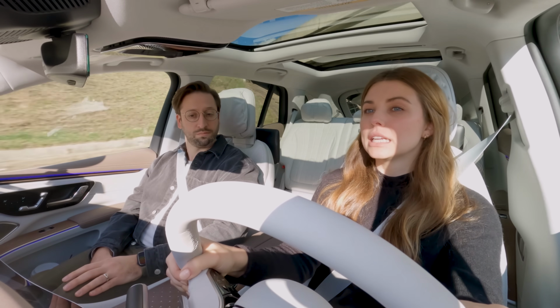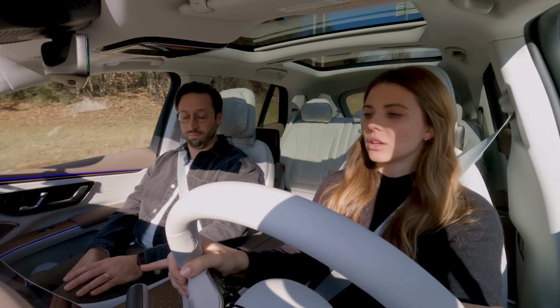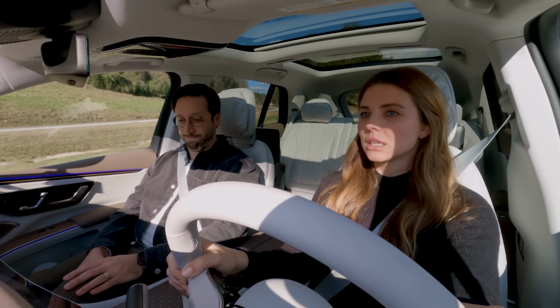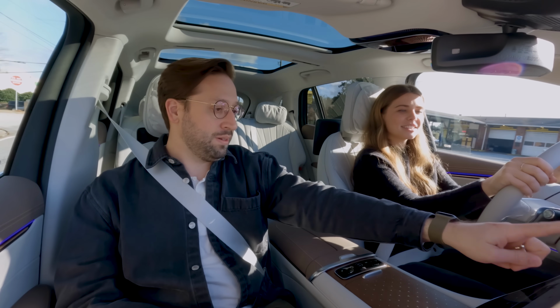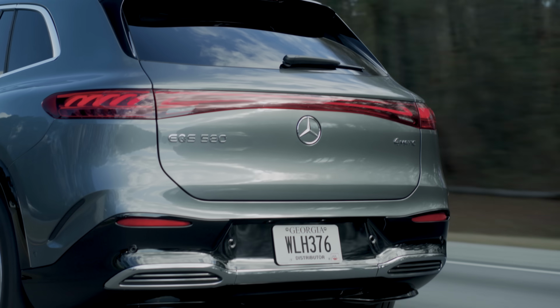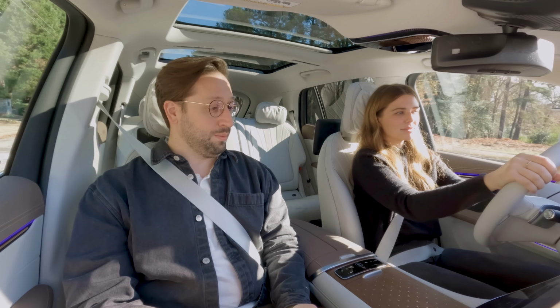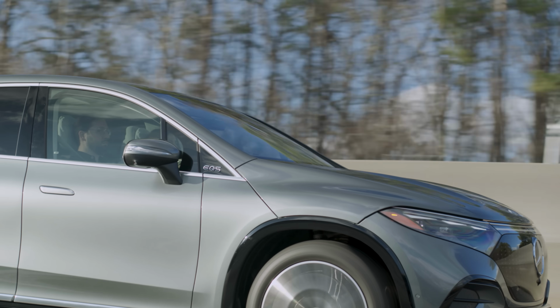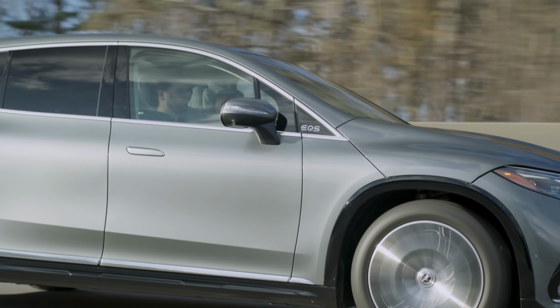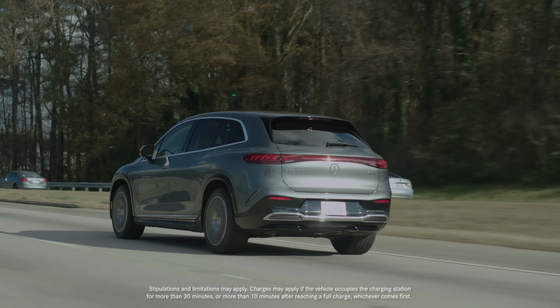If I did need a charging station right now, or I'm ready to look for one, is there a way in the car that I can find one easily? All we have to do is tap the charger button here at the top, and it'll find some chargers either along the route or in the vicinity. Okay, that's really convenient. I didn't think it would be that easy. One additional nice thing that we provide with all of our EQSs is 2 free years of charging on the Electrify America network, for any EQS model.